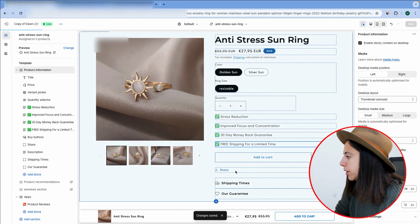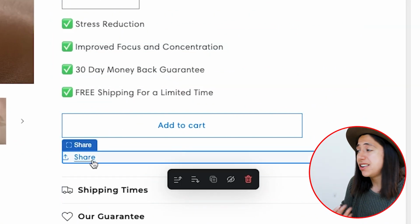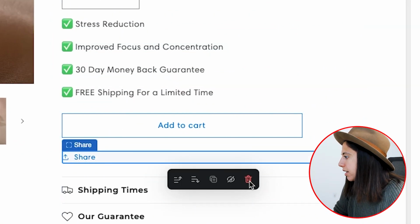I just want to remove the unnecessary things over here. I'm gonna remove this share button. It's just taking unnecessary space and I don't want people to click out of the website.